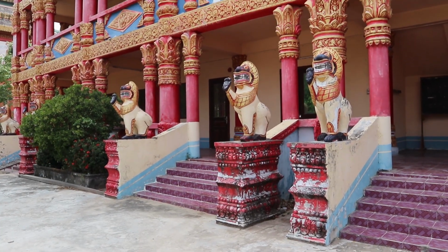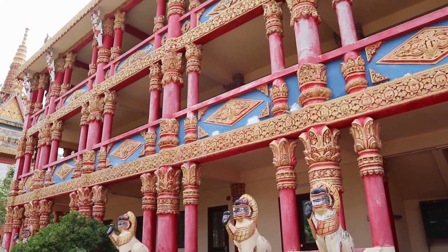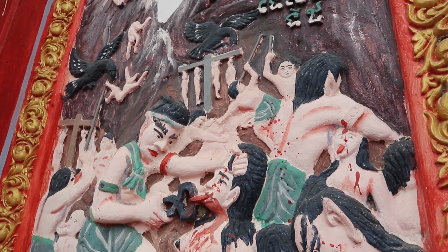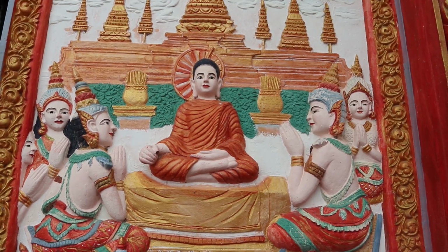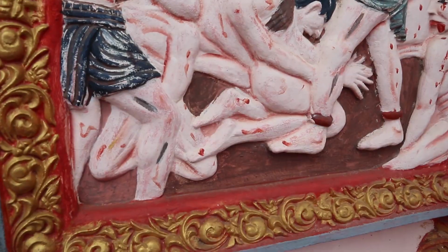What drew us to this temple was the beautiful bright colors on the outside with the really ornate columns of red and gold colors. On the exterior, there's also these really interesting paintings that dictate the relationship between the deities and the people. And some of them are actually pretty graphic. I can show the clip here. I'm not really sure what's happening, but it's quite gruesome.